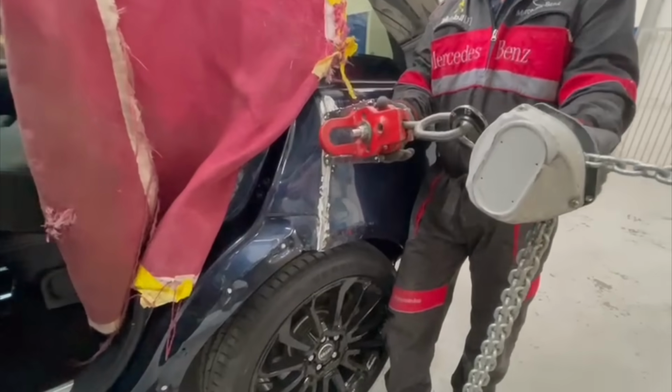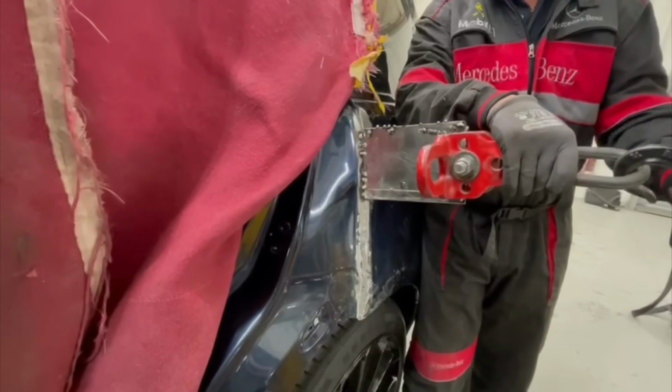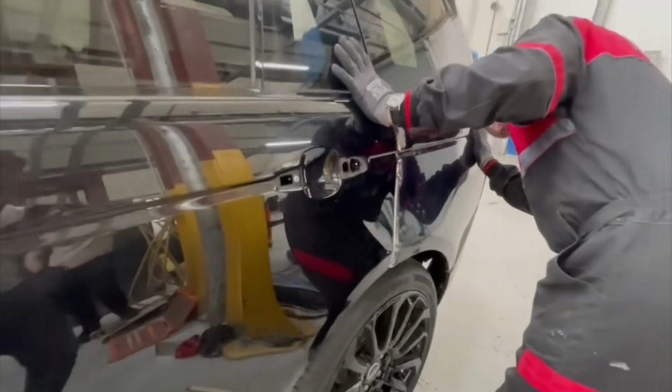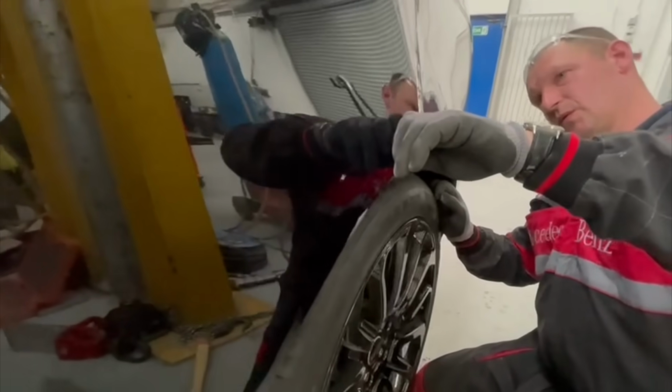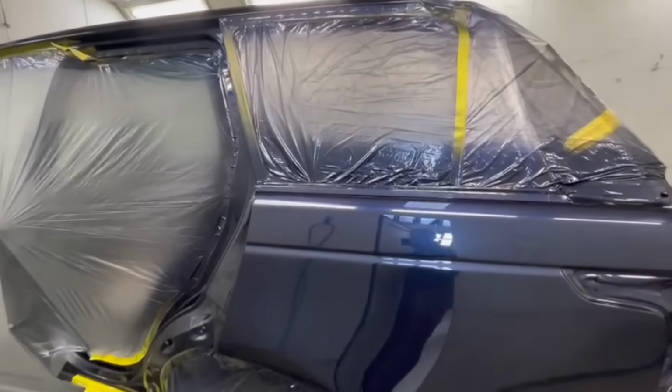The guys at Cars and Colours have been using a jig to pull the quarter back into place. This takes a tremendous amount of skill and patience to get this thing right and to get all the door shuts back to where they're supposed to be. But nevertheless, the guys prepped it, painted it, and now it's ready.